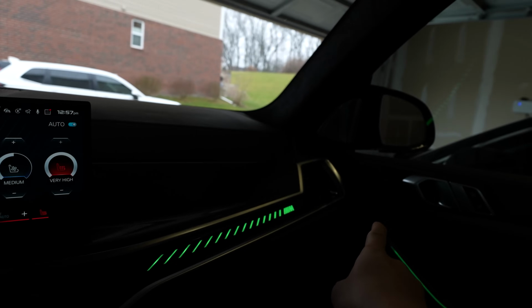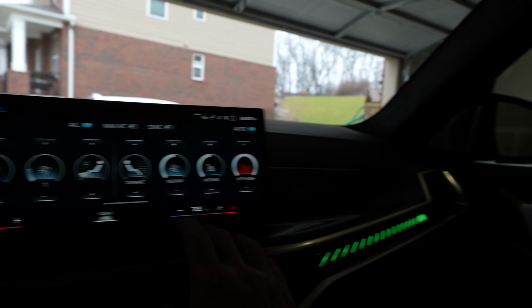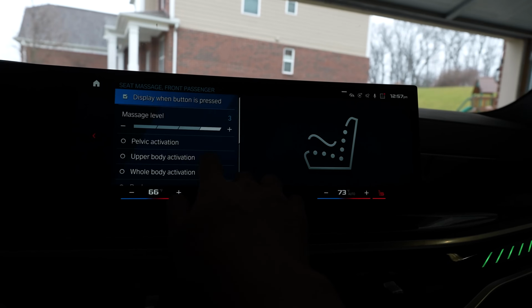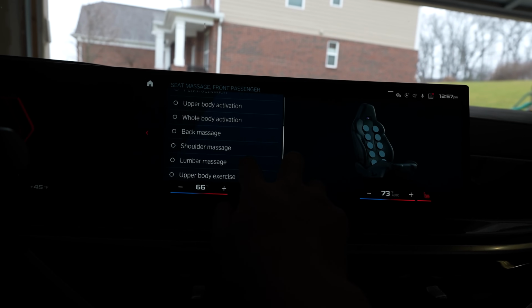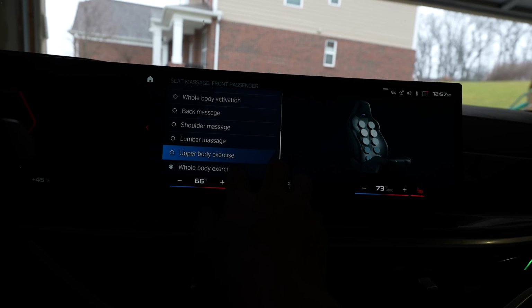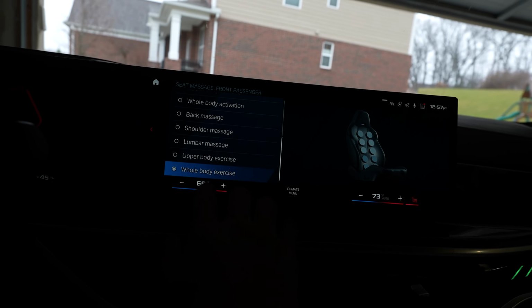Okay. You want your massage seats? Press the little button right there. Yeah, that's massage. Ooh. So you have massage up front. Which one would you like? Would you like pelvic activation? Oh boy. Or back massage, shoulder massage, lumbar massage, whole body exercise? Probably whole body. Okay, I was running that earlier, which is nice.